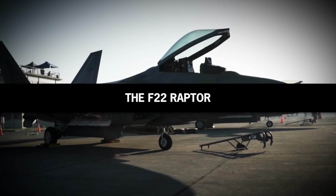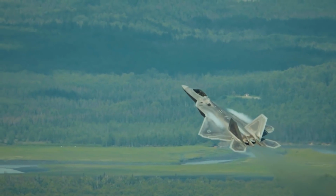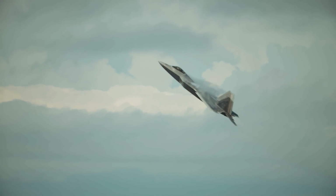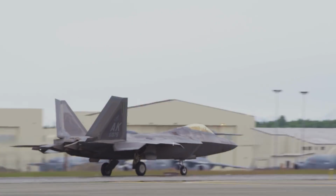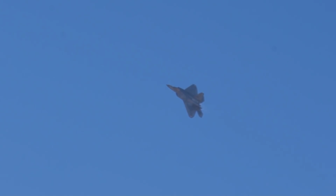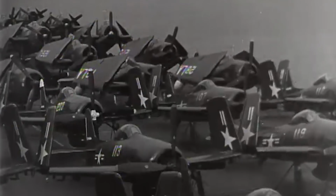The F-22 Raptor. The Lockheed Martin F-22 Raptor is an American-made, single-seat, twin-engine stealth tactical fighter developed through the U.S. Air Force's Advanced Tactical Fighter program. It was designed as a superiority fighter and can fulfill numerous roles for electronic warfare, ground attack, and signals intelligence missions. The history behind the F-22 Raptor dates back to the last years of the Cold War era.